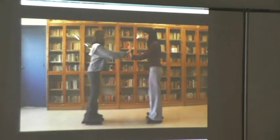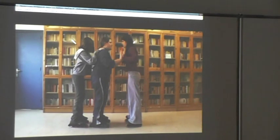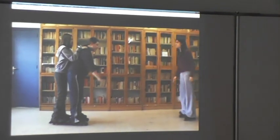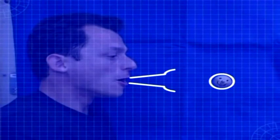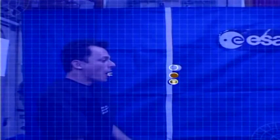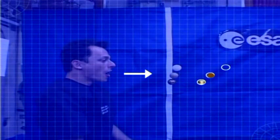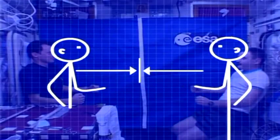Let's see what the schools are up to. Here we go. This is like Pedro and Alexander on board the station. We add another girl and they don't travel as far. Now you know about Newton's three laws of motion. Law 1 states that objects at rest or in motion stay that way unless a force acts on them. Law 2 says that the force is related to mass and acceleration. And Law 3 says that every action has an equal and opposite reaction.